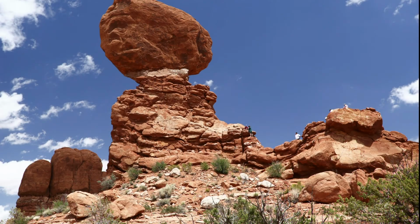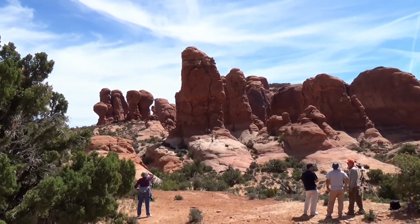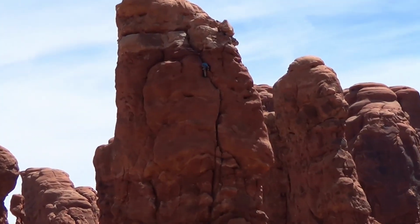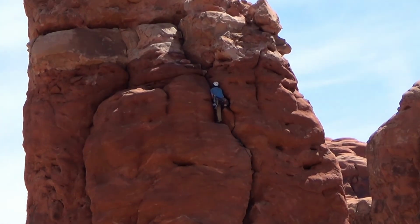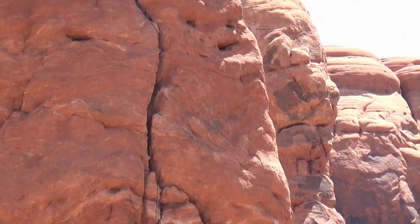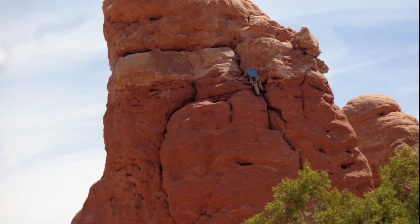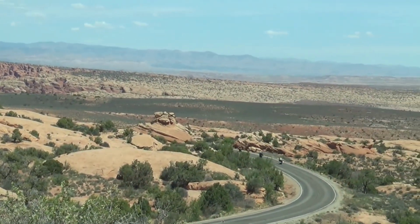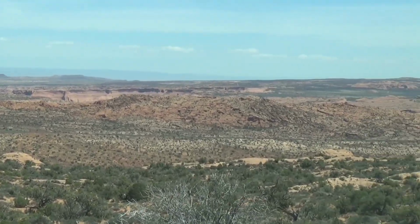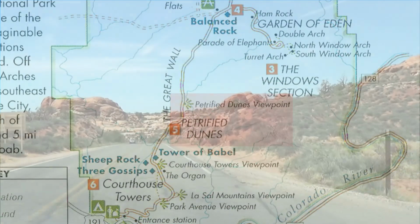There are several different balanced rocks, and eventually they will all come down. And also in this area, an interesting thing is happening. A man is climbing one of the spires. And then it's time to head out over the prairie as we head from Balanced Rock down to the Petrified Dunes viewing area.